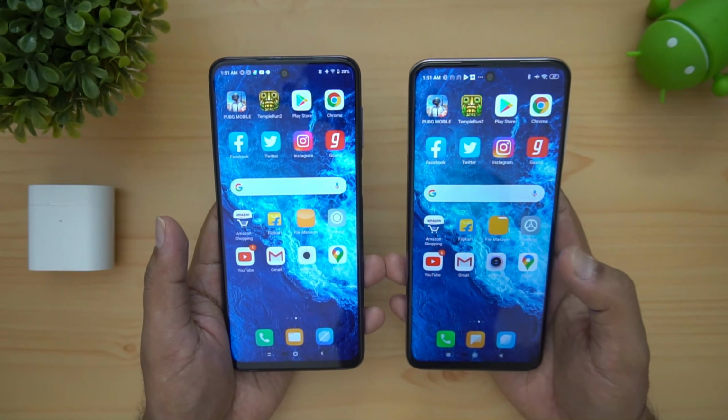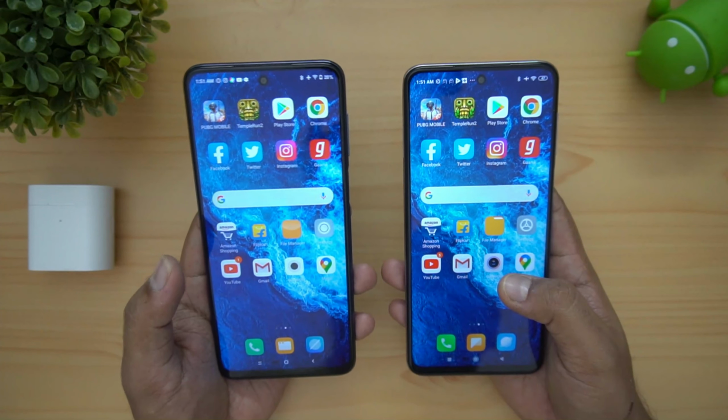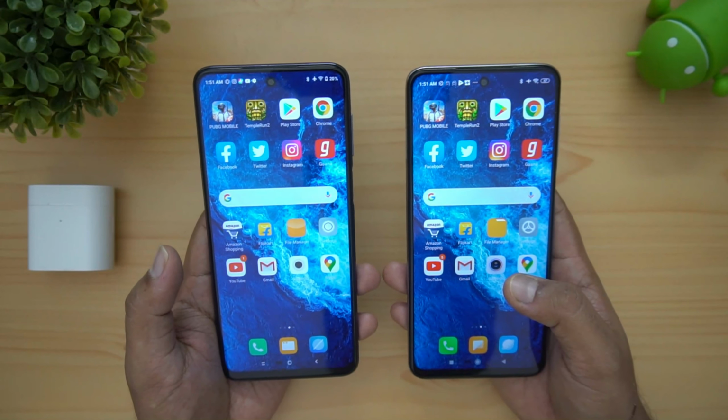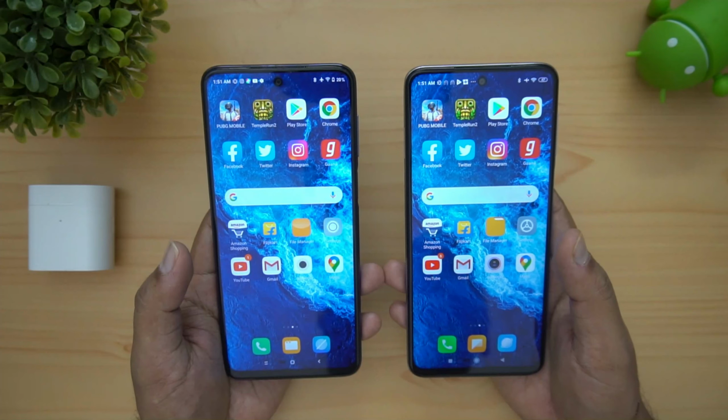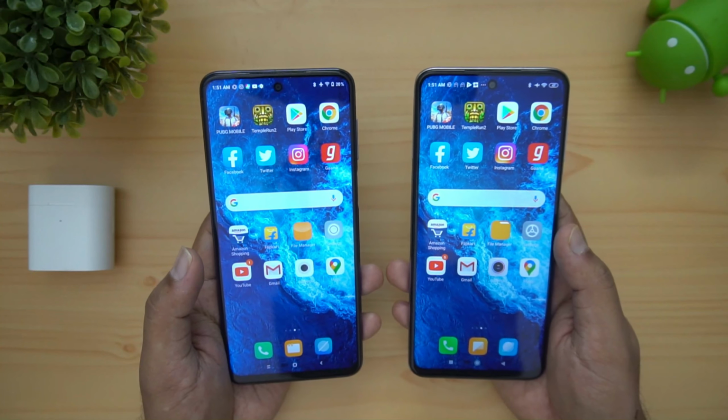Now apart from that, the base variant is 4GB RAM on the Redmi Note 9 Pro, while it's a 6GB RAM variant on the Pro Max. So these are the three major differences between these two devices. So now which one should you buy?